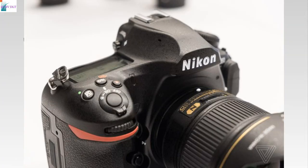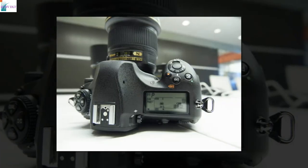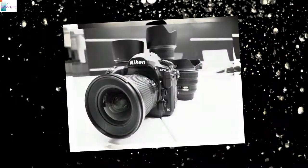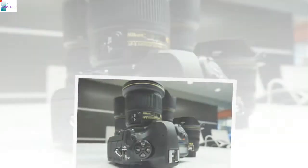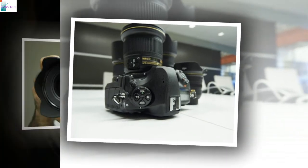intervals. As for hardware, the D850 has dual card slots, a 3.2-inch tilting touchscreen and, according to Nikon, the company's widest and brightest optical viewfinder with 0.75x magnification. And the buttons light up when the dial is turned, which is a nice touch.